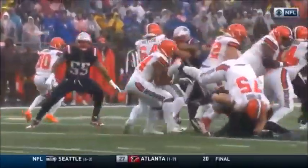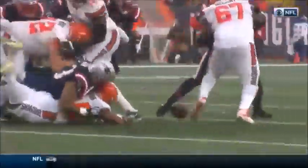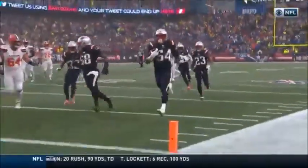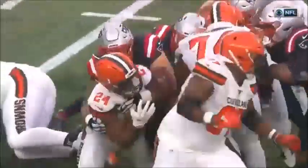You set the edge and turn it back in right there. The ball got kicked out of his arms by one of his linemen. Oh, it did. Hightower with a big-time scoop and score, but I think Van Noy sets that edge so he has to go back inside. And you see whose foot that was? Bitonio. It's Bitonio's. Yes, 75's foot, I believe it was.